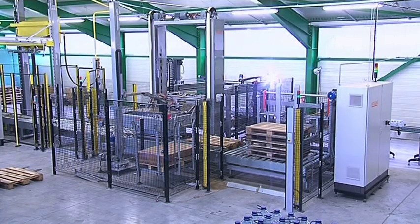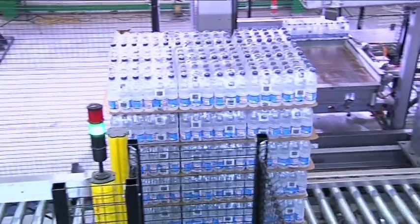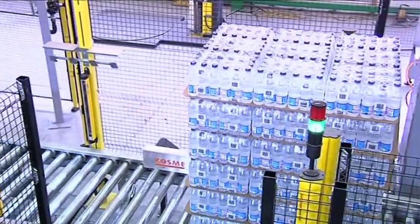The people at Fontaine de la Reine are completely satisfied with the overall result, because the advantages involved are huge.